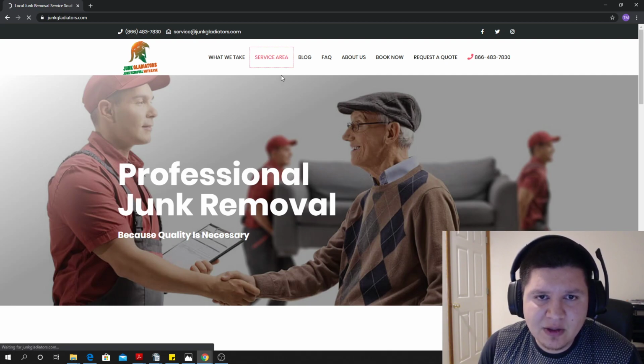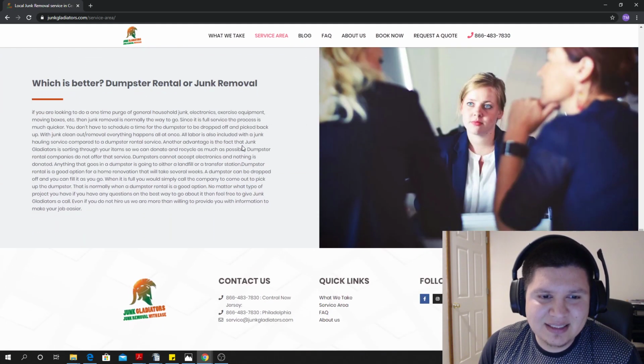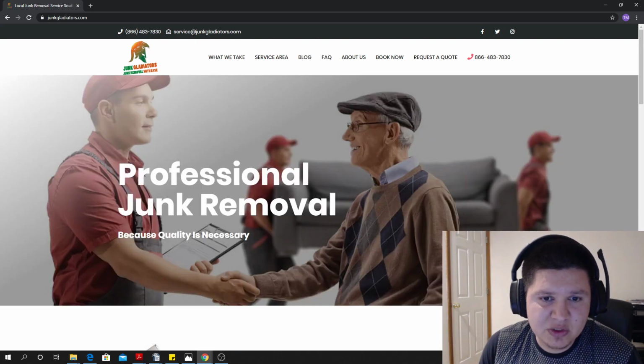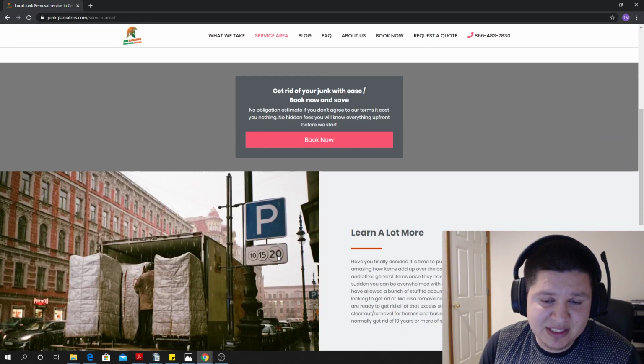There are other pages like this, but they're not well built out. Service area pages should have a drop down with the cities they're servicing. And just like I said about the H1 tag on the homepage, the service area pages should include the other cities they want to service with junk removal. There should be many of them built out, and they should all have different text in them.